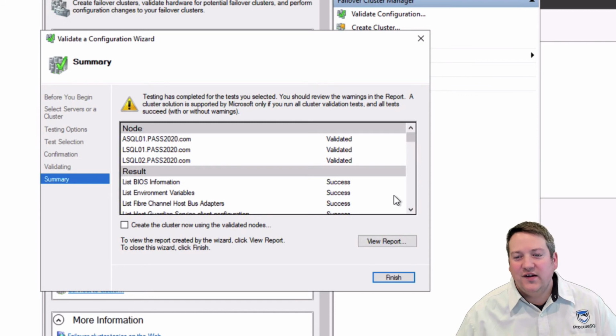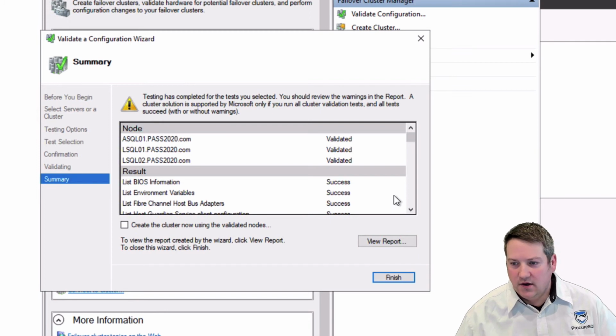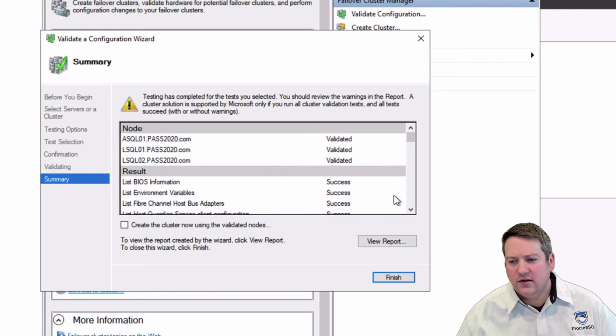All right, so we finished validating the cluster here, and we can see that even though we have some warnings, we still have a configuration that could be used to build our Windows failover cluster. So before we get started creating the cluster, let's go ahead and look at the report to see what warnings came up.